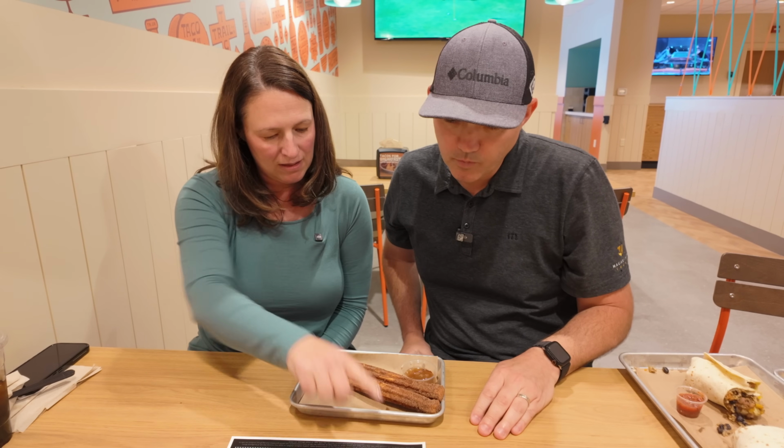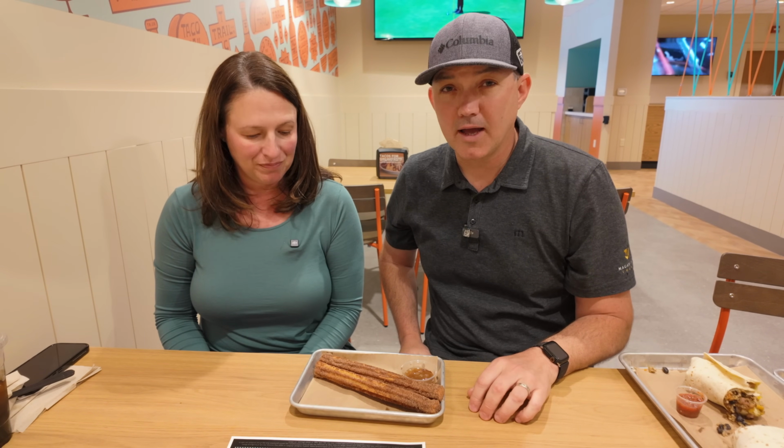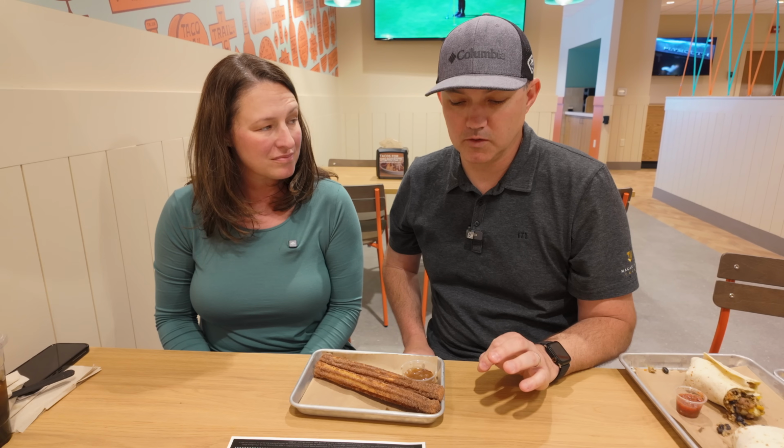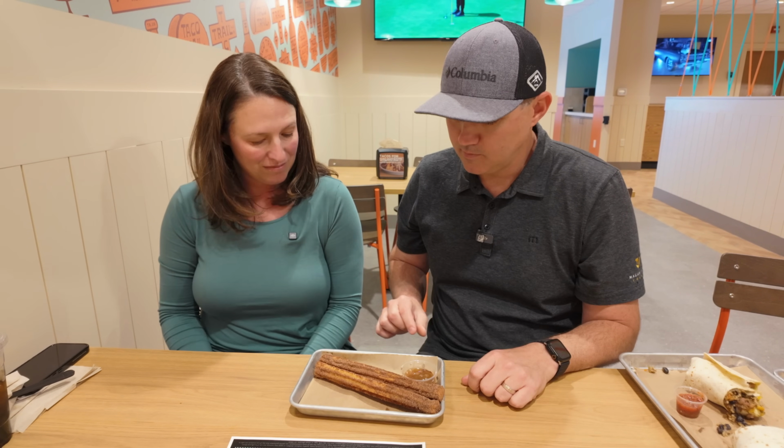I think we should try some dessert. I think so. These are the cinnamon apple churros with caramel dipping sauce. I don't know if I've ever had cinnamon apple churros. I've had lots of churros with cinnamon on them. I don't think I've had cinnamon apple. Yeah, well, let's give it a try.